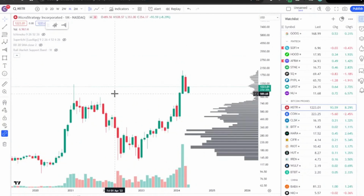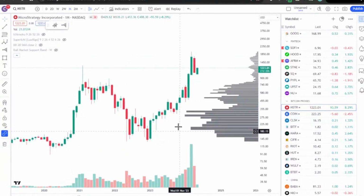MicroStrategy. Okay, so monthly chart, MicroStrategy. I always look at a few things. Again, as I was showing you, I still think that this is very much a bull trend. I don't think it's necessarily really exhausted.